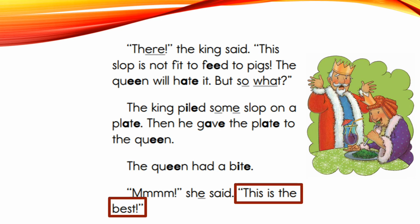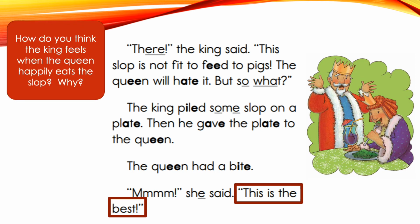Let's take a look at this part of the story. This is the best. How do you think the king feels when the queen happily eats the slop? Why do you think he feels this way?